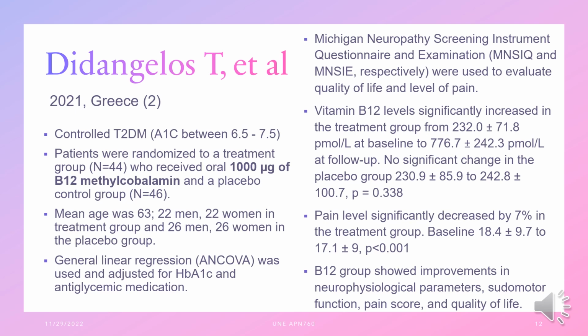They used a questionnaire called the Michigan Neuropathy Screening Instrument, used with the MNSIE, which is the Michigan Neuropathy Screening Instrument Examination. So there was a questionnaire and an examination form, and that evaluated the quality of life and the level of pain.